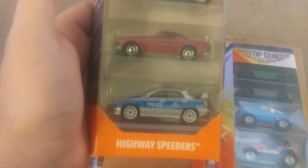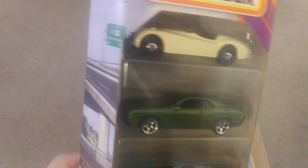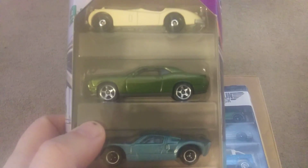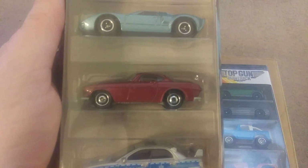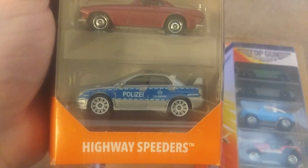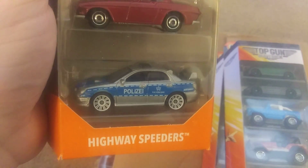We got the Highway Speeders set. I've had this for a while. So we got, I think that's a Jag at the top. I'm having trouble with it today. 56 Jag XK140. Then, of course, the Dodge Challenger, which is sweet. The Ford GT40. The Volvo. That is a sweet Volvo. And the Subaru Polizei car, German police.